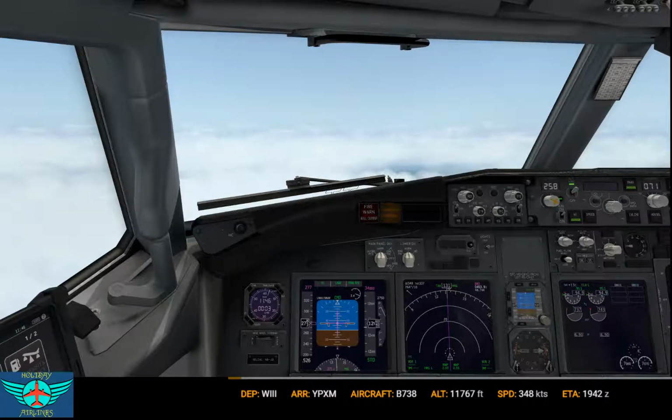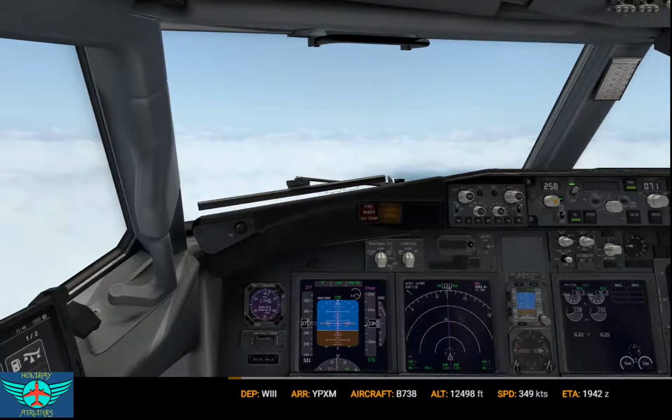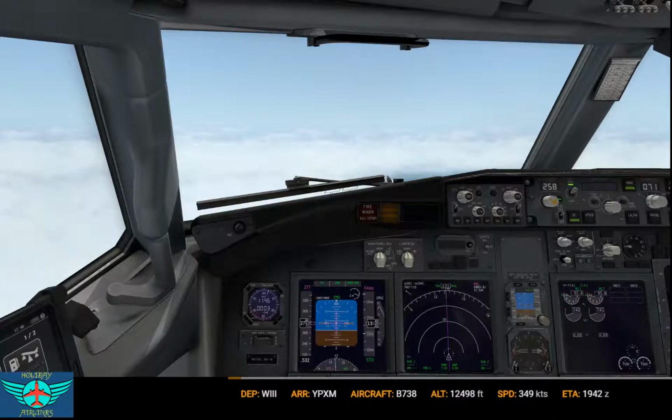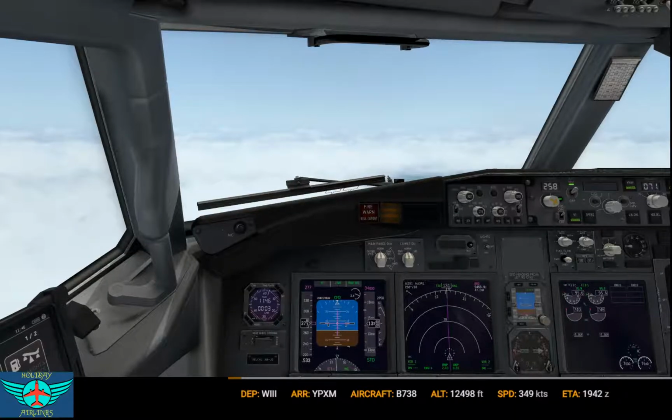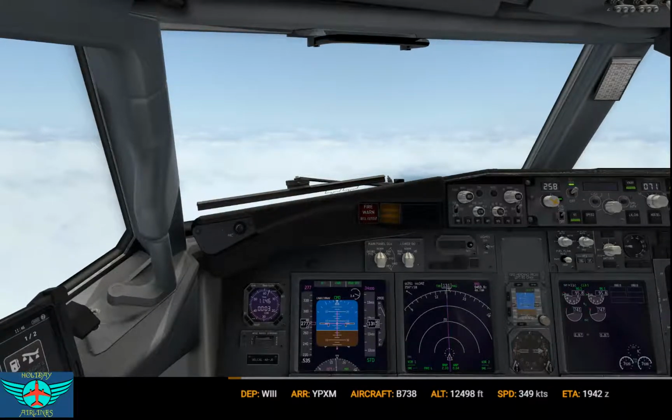Alright, just reviewing the charts here real quick. The RNAV arrival into 18 is a straight in. It does look like we could have picked up one of the transitions there, not really that important though. Basically there's an east, a west, and a north transition coming into the RNAV arrival.